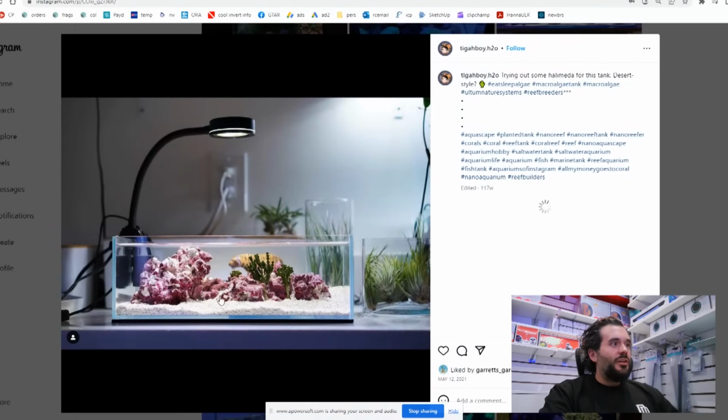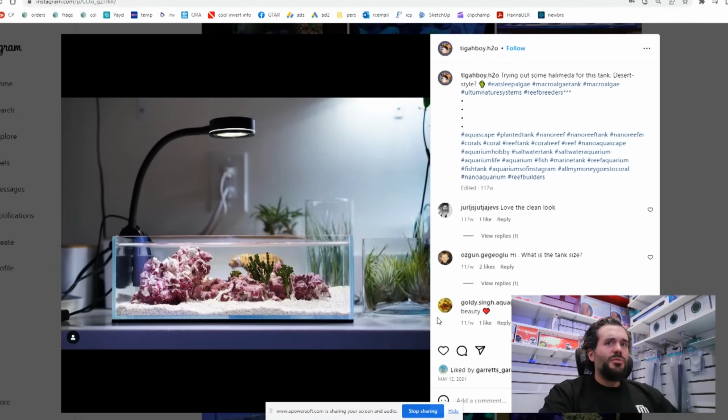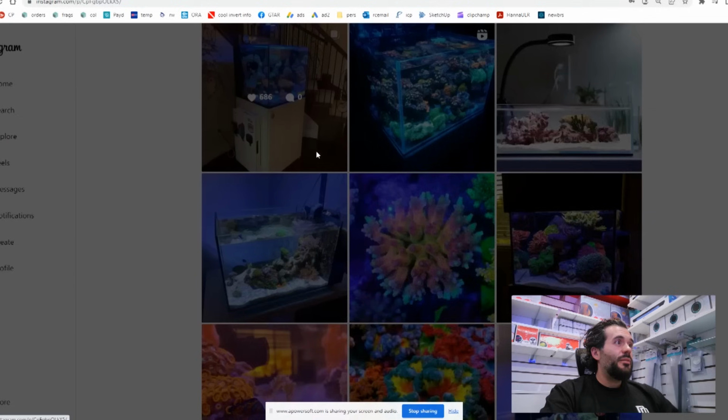So I keep clicking on these. Maybe I should just get a freshwater tank. This is a weird little aquarium. What is this? Trying out some Halimeda. Very shallow. This is a cool little pico. The only thing it's missing, I would say, is a filter. I'm not a fan of powerheads in the tank. If you can hide them, great.